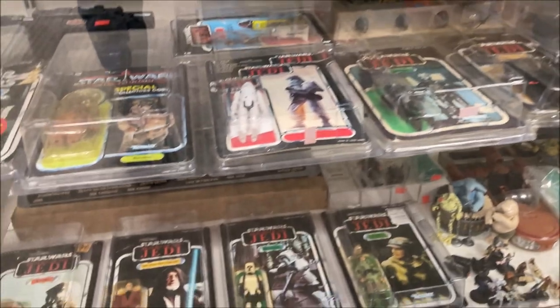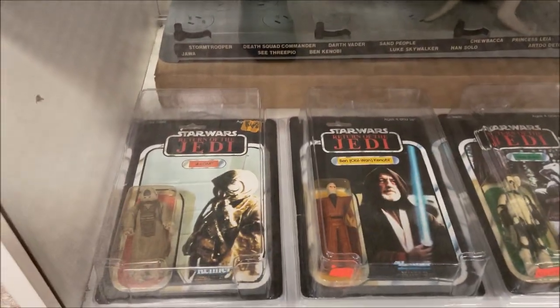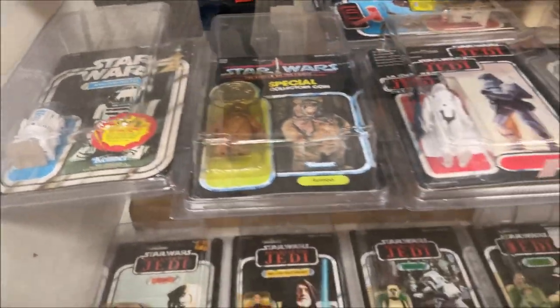Did you ever see the Star Wars Revisited? Well, those, we're going to keep them in that book, $2.